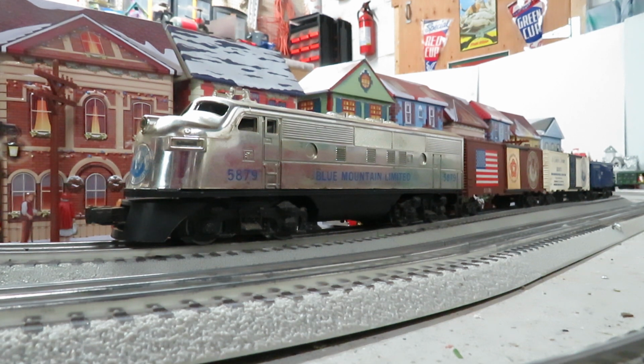One more thing, this set I guess was commissioned by Dr. S.E. Brown, who golfed at the Blue Mountain golf course. There is a third boxcar that I don't have. They only made one of them, so I don't know where that set went, and I don't know how many of these sets were actually made. Apparently not many, but we can take it for a spin. It runs really good. It's kind of neat.